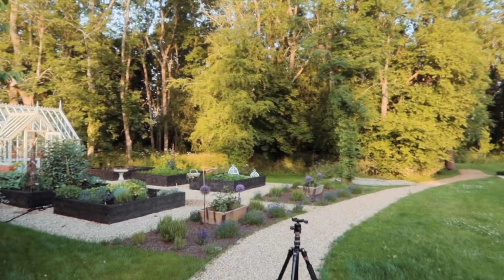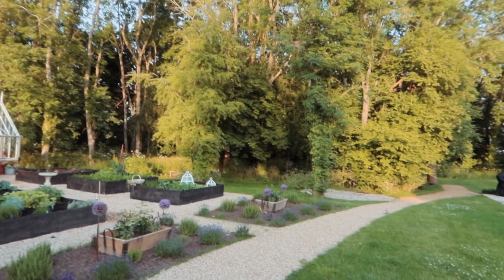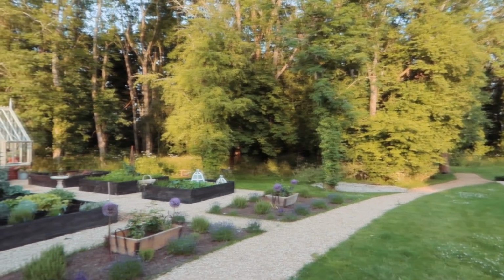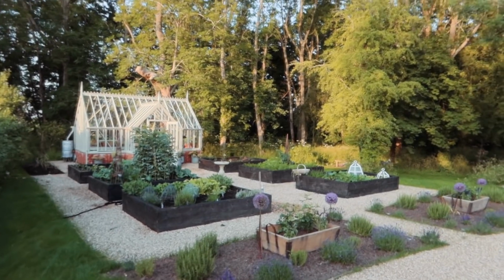I'm very happy. It's such a beautiful evening. I love it when the sun comes through into the woodland. So nice. Lydia's been very busy working on all of the kitchen garden section today.